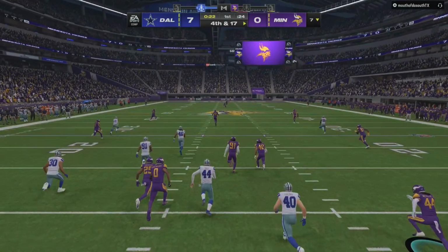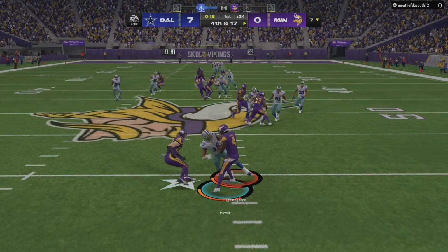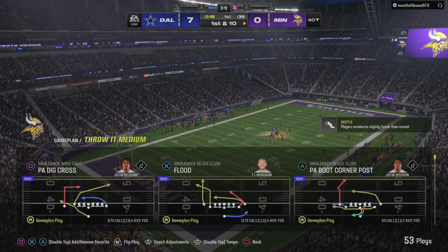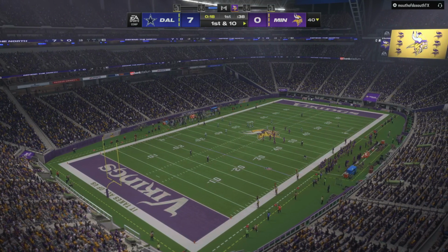Anger is on to punt, and he gets this one away. Here's Powell on the return. That's going to go in the books as a 55-yard punt. Well done. And the Vikings will take over here, 1st and 10.